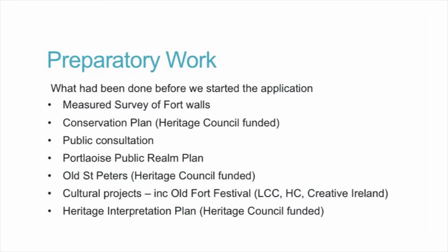I think Roisin mentioned the preparatory work that needs to be done before a project like this, and I think it was mentioned in Kilmallock as well. We had a lot of work in train or finished before we started this application. We had a full laser measured survey of the fort walls. The Laois Heritage Society had been working for a number of years with Heritage Council community funding on a conservation plan that was just completed.